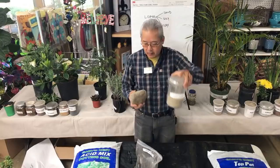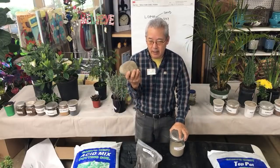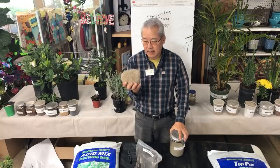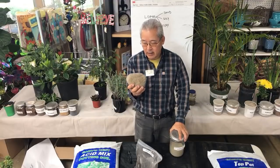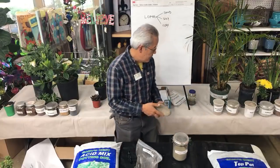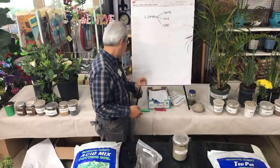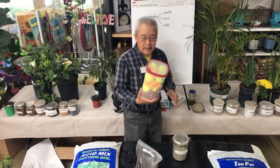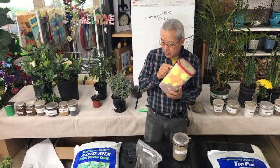This sandy loam, you take this granite rock and crush it up. The white parts in here become the sand and the silt, and the dark parts are the clay that make up soil. Now, the way it works, let's blow it up a little bit. Now, this is not quite to scale. The tennis balls are supposed to be the sand.